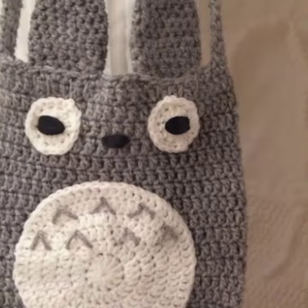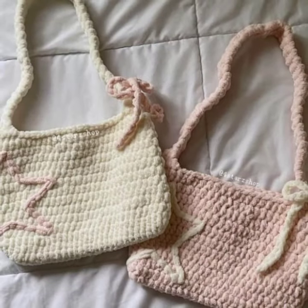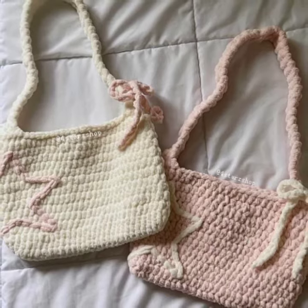In today's video, I'm going to be sharing with you a very beautiful crochet bag design. I hope, viewers, you like these design ideas.